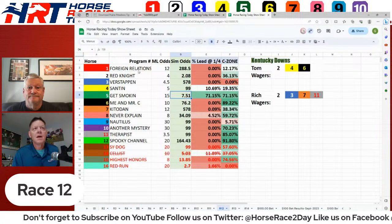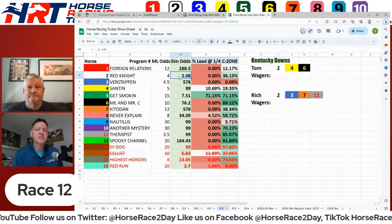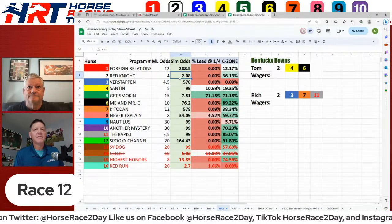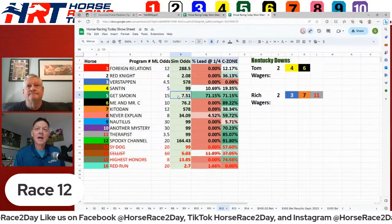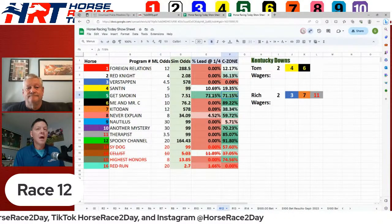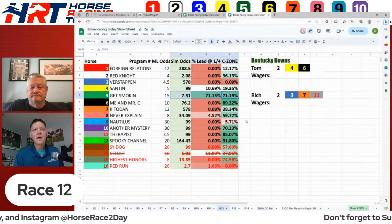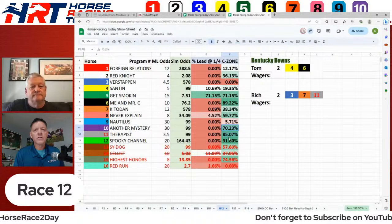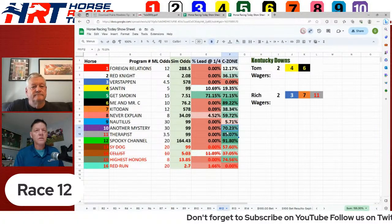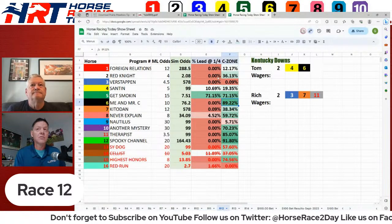Get Smoking. If you're looking for some value, Red Knight, 4-1 morning line. Our simulation says you can cut that price in half and still get fair value. Get Smoking also. I mean, that one's half of what its morning line should be. And also all these numbers there. Beware of Get Smoking. A lot of dark green over here for our C-Zone. Christopher D'Souza joins us, loves the C-Zone. He can vouch for how effective it is in finding price horses.